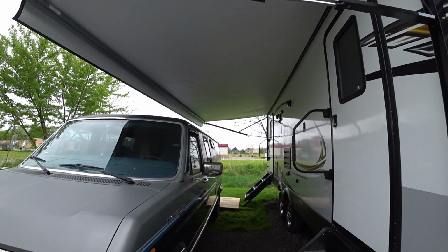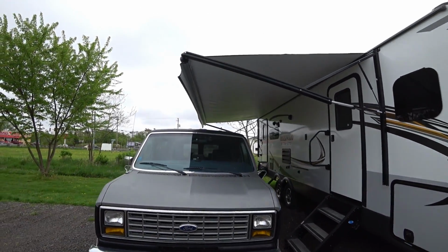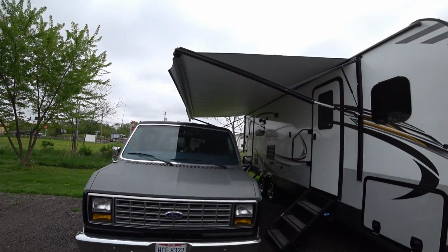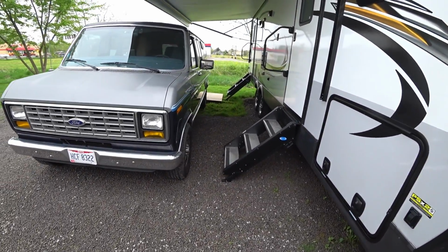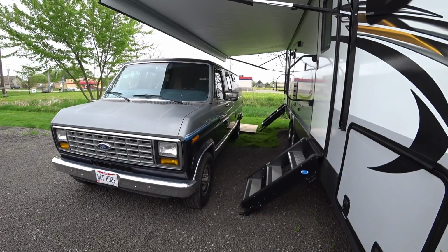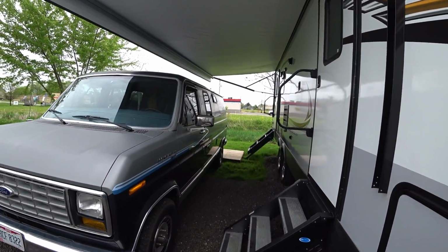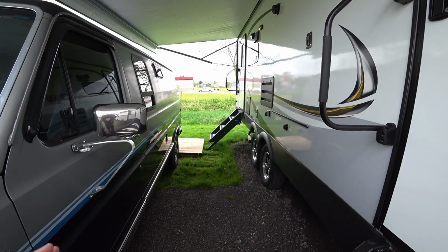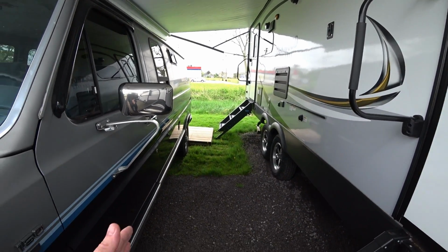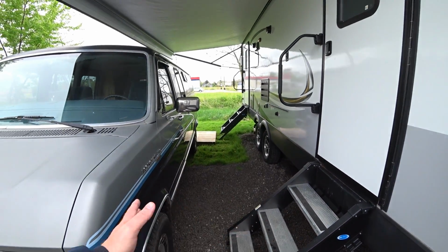I think that's a pretty good example of how close somebody would have to be for the steps to be an issue. That's just way tighter than I've ever had anybody ever park to me, with the exception of truck stops. Now, that was a good point that somebody brought up, or a good solution also, that if you're at a truck stop, let's say the trucks are relatively close, just like I said, maybe they are this close to you.